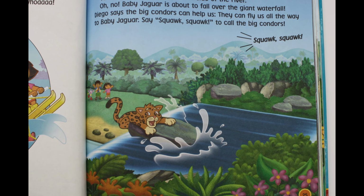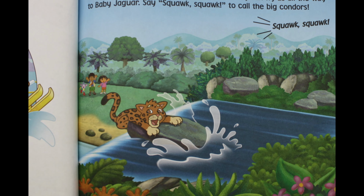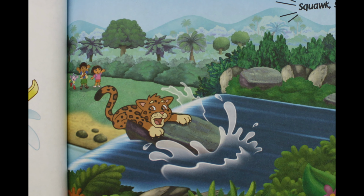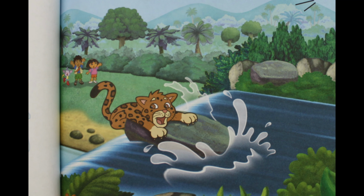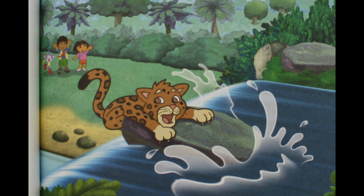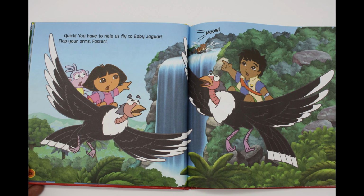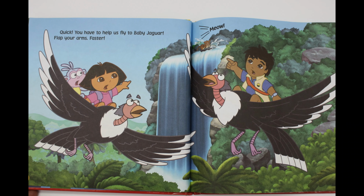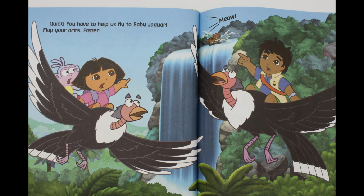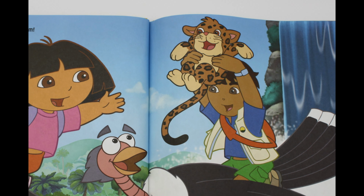Oh no! Baby Jaguar is about to fall over the giant waterfall. Diego says the big condors can help us. They can fly us all the way to baby Jaguar. Say, squawk, squawk, to call the big condors. Squawk, squawk. Good job. Quick, you have to help us fly to baby Jaguar. Flap your arms. Both of them, faster. Faster, faster. Good job. That's how you do it. Hooray! We caught him!